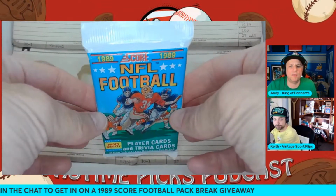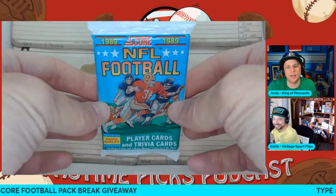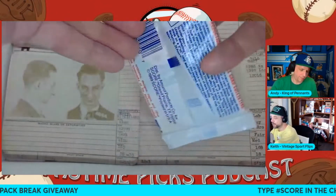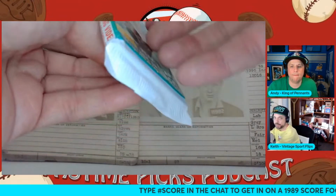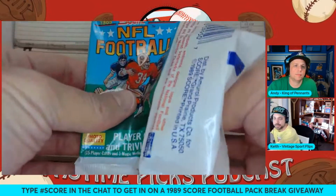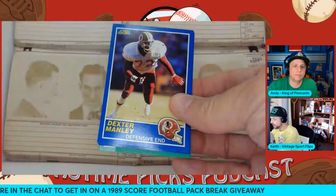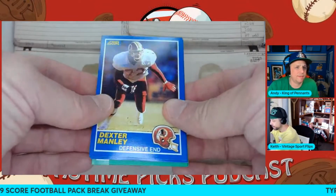I was almost thinking maybe you move the rookies to the very end. I guess you can't always do that. It's going to be hard, because a lot of the rookies are in the middle of the pack, and there are also some that are just not marked as rookies in the set, like Irvin and Chris Carter. Dexter Manley. Yeah, good defensive player for the Redskins.